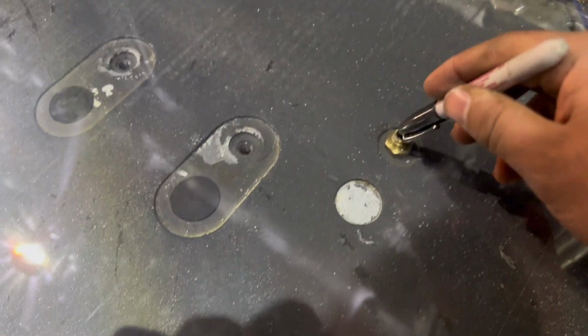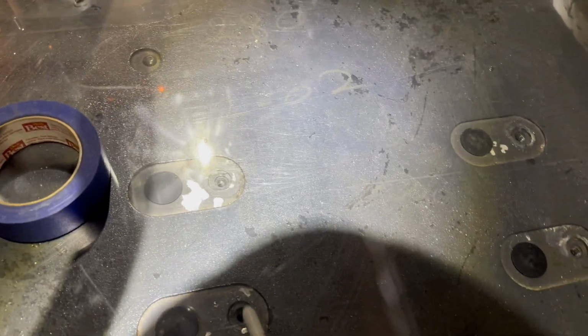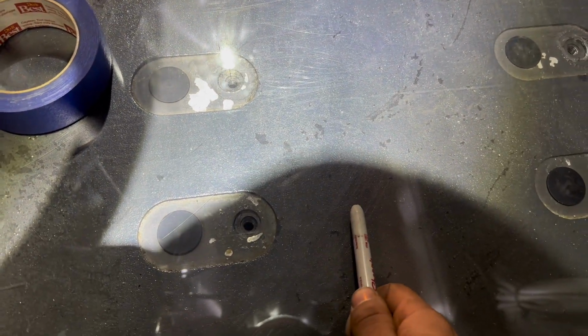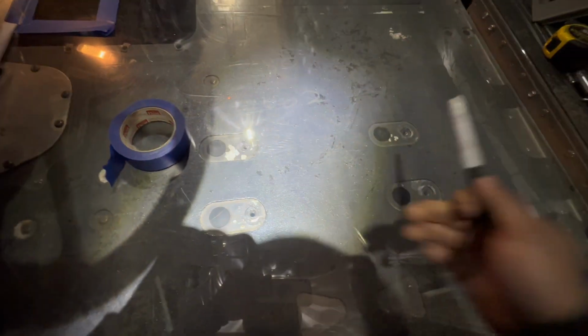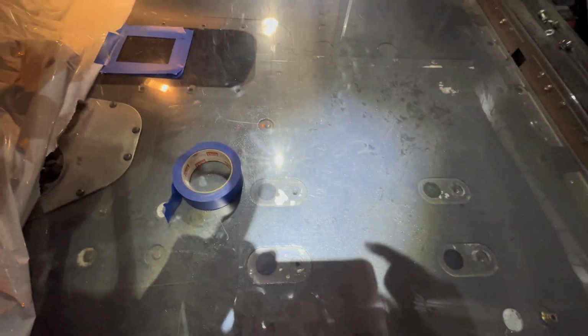Next, I'm gonna put a Sharpie mark here and drill this out for the airline on both sides. And then now I'm making life harder because I don't like where the stock holes are. So I'm probably gonna go 3 inches back and put new holes for the seat to sit further back, because there's a lot of slide for my seat to slide forward, just not a lot of slide back. So we're making progress.